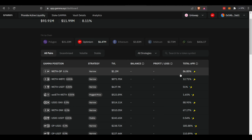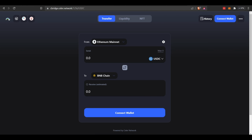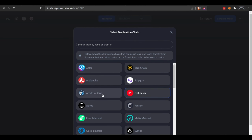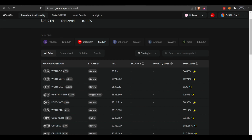It really depends on what chain you have money on. Let's say you have some on Optimism or Ethereum you want to transfer over. I also reviewed Synapse, so you can go check out that video, but there's a good bridge right here, as well as Celer Network, the cBridge. There's a link for that. So you connect, let's say, to Ethereum. You can transfer it over to Optimism or whichever one you want, Arbitrum. So once you figure out where you want to invest your assets, you can use these bridges to bridge some of those assets over. So we head back over here to Gamma's website.